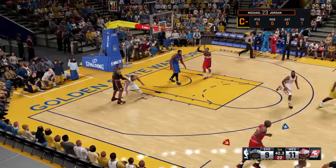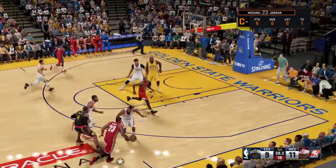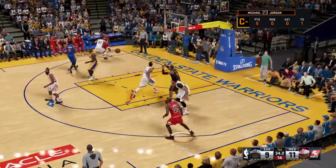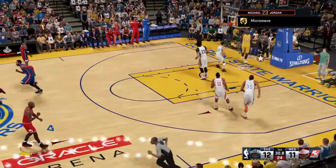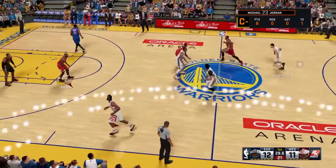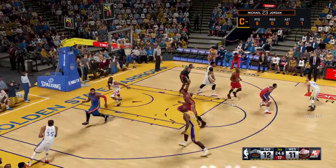Davis gets a wide open look. Off target from three-point range. Pass to Millsap. Outside Jordan. From past the arc. And he gets it to go. He's got 8. Jordan's gone 2 for 2 so far from 3.